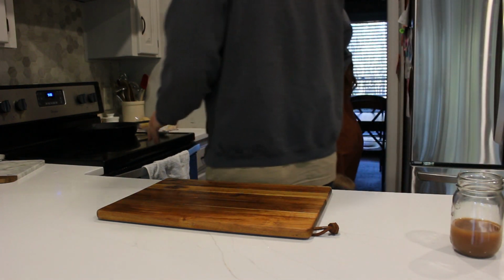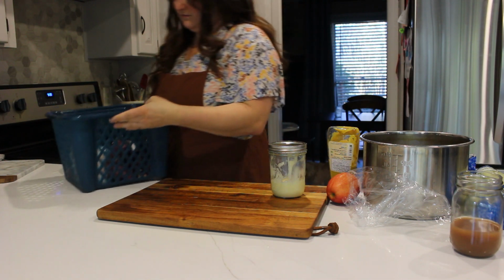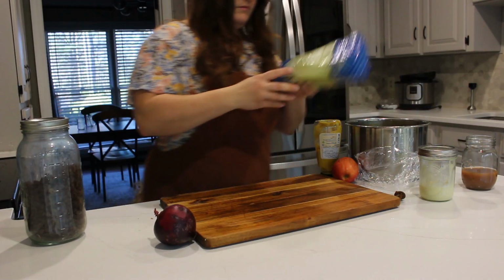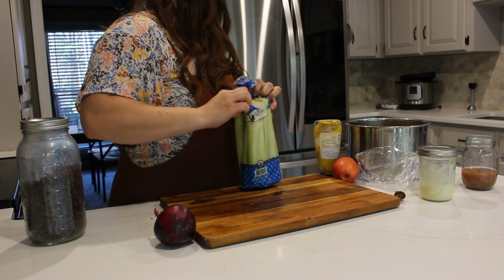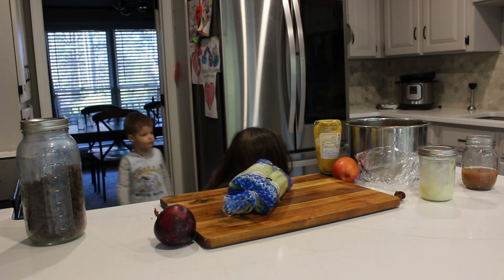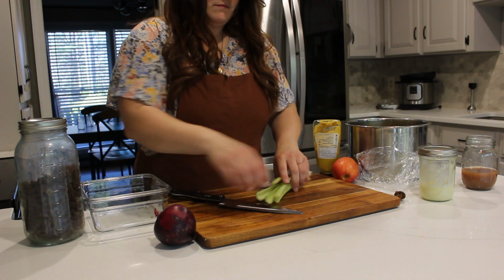And we are going to actually be gone today for a couple hours, and we'll get back right around lunchtime, which tends to be a common time for us to get home. So I am getting things started so that when we do come in, everything is ready to go, because everybody comes in hangry, including myself. So we don't want to have to wait on me to prep everything.